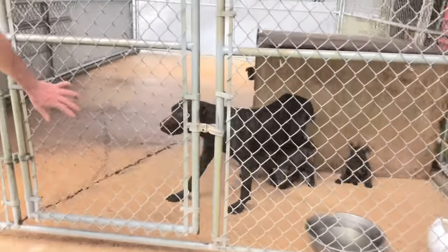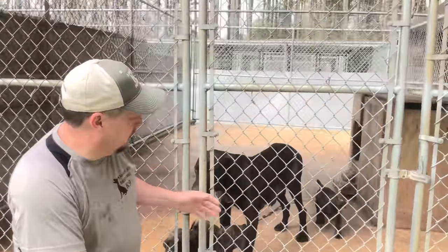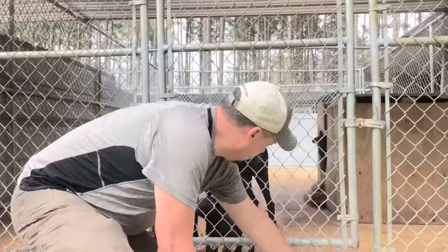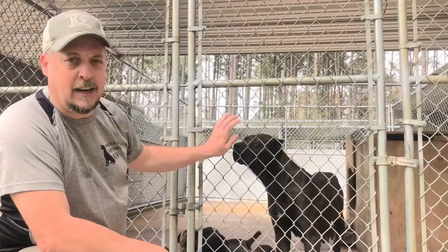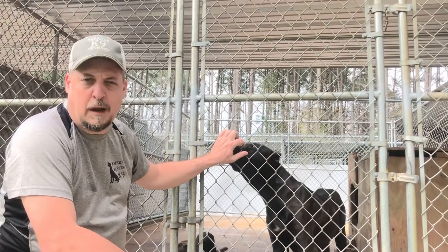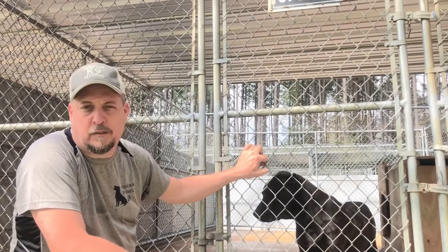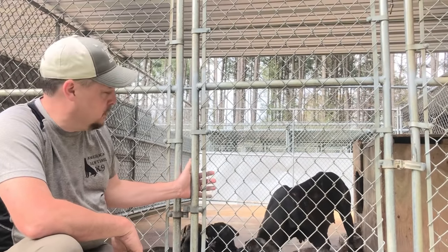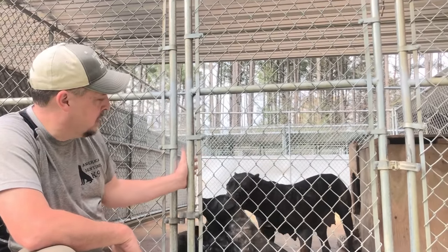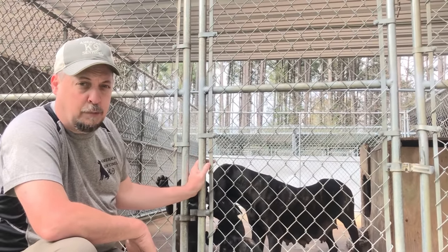This is Mystique. Back up and kneel down. All right, so Mystique is out of Reptar and Halo. Halo is one of our top producing females. Halo has produced a number of great dogs for us. Mystique is about 2.5 years old, I think. And she's got great athleticism and really good prey drive.